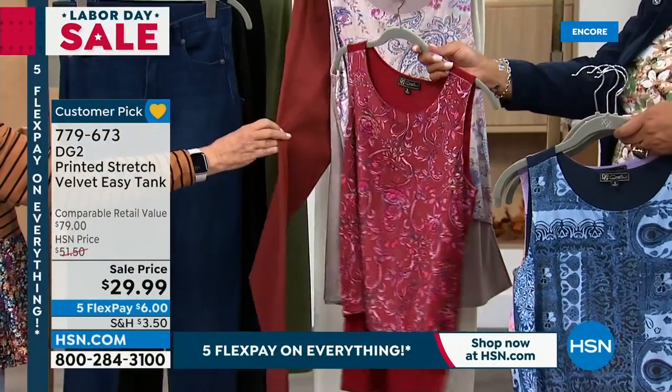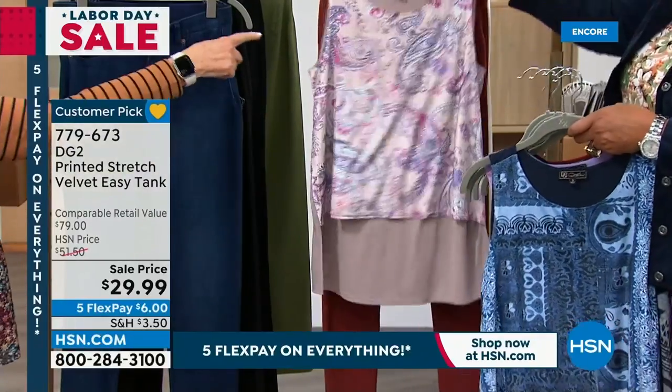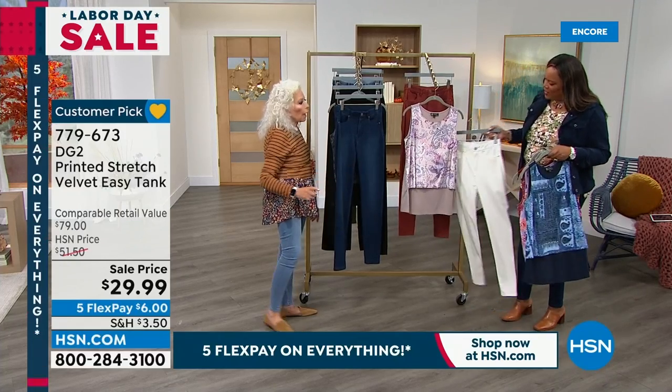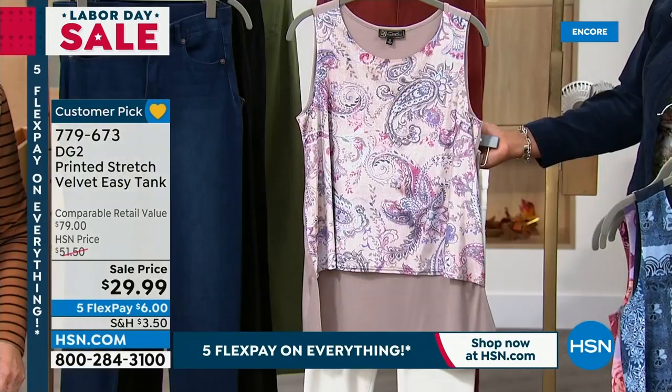Okay, and I'm gonna come back to that for you. This is that multi-baroque, if you like that beautiful brick color. Red. And the ivory, the taupe paisley. Let's put it together, girl. Yeah. So that taupe paisley, get the ivory lean jean in today's special.